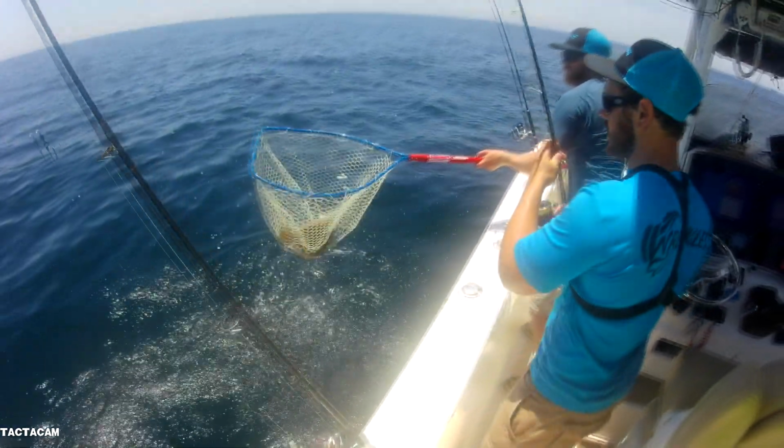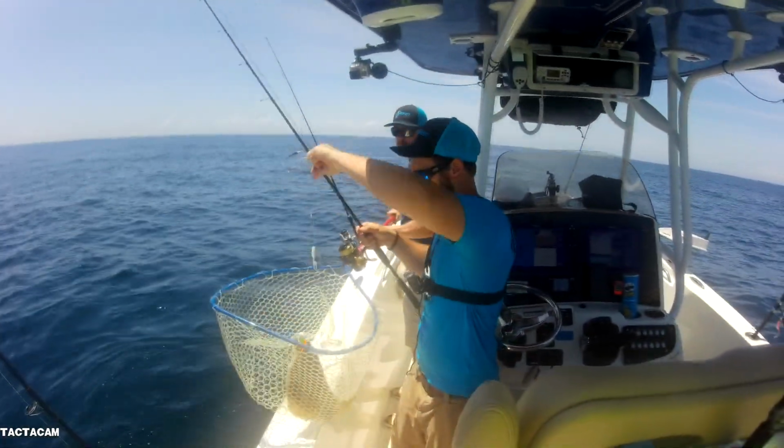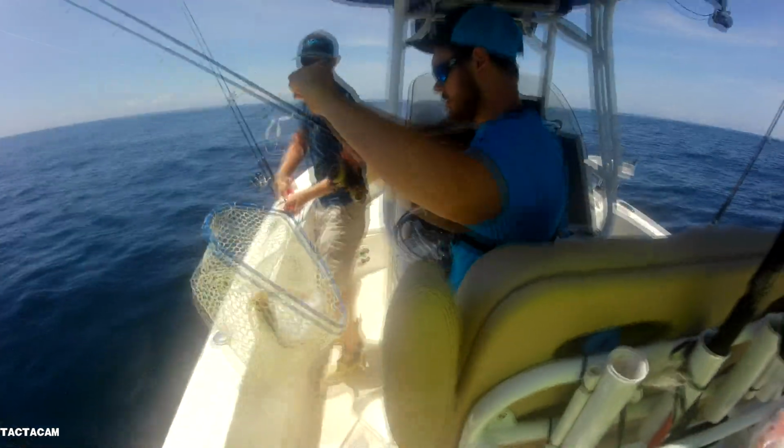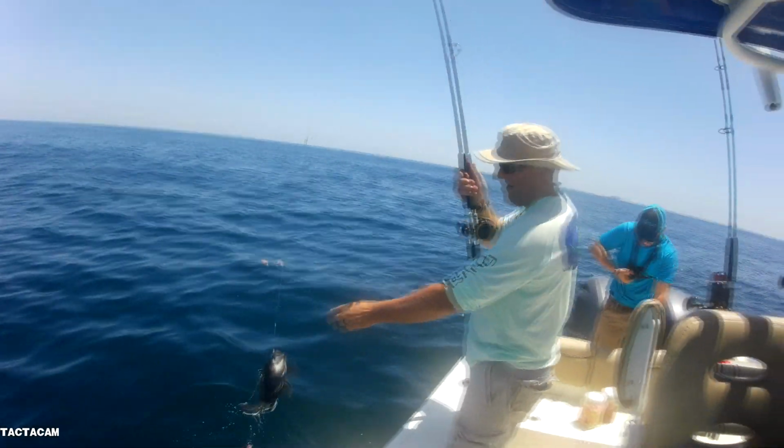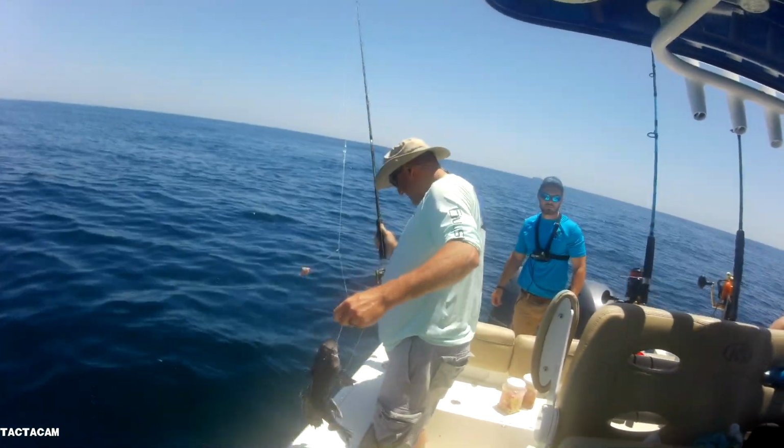It's a little one. It's a good one, man. That's another Gordon. Damn straight. What is that? 18 now? 19. That's 18 and a half. Green thing. Life jacket thing. Nice one. Oh, nice one, Stevie. That's a pig.